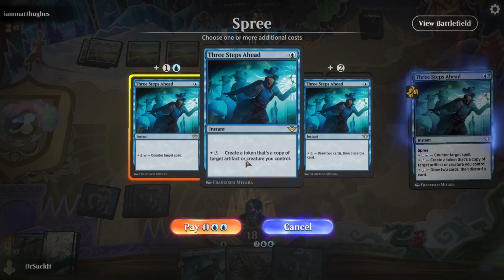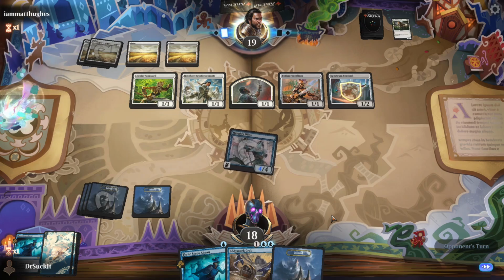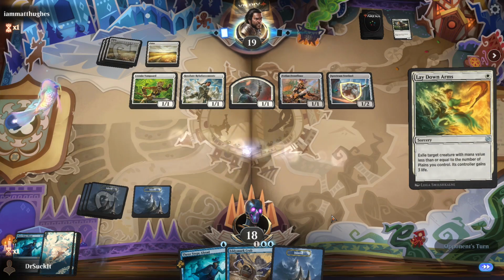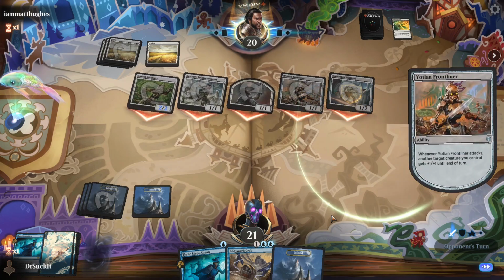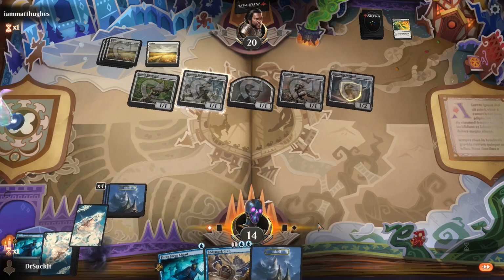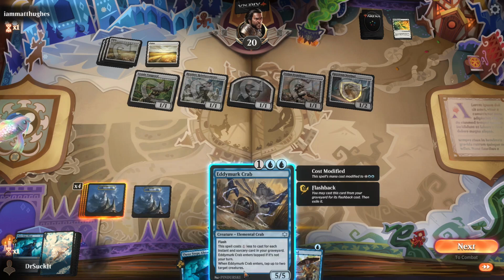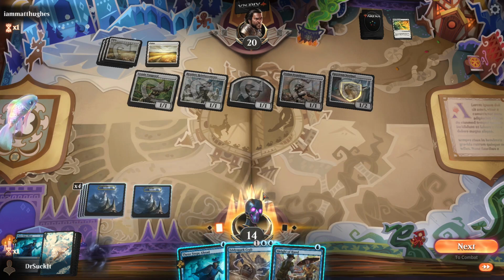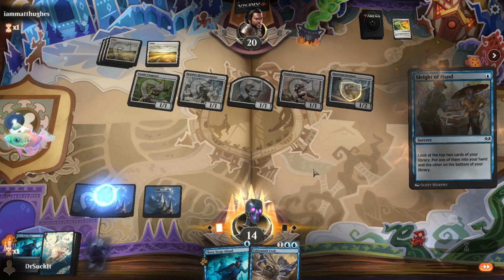Three more, I can make a copy. Is that the deal? No, I have to pay 3. That's it. That's the full deal there. Disappointing. That was a lot of life, though. He's got everything tapped. If I want to flash in to keep it from going, let's see what we can pull here.